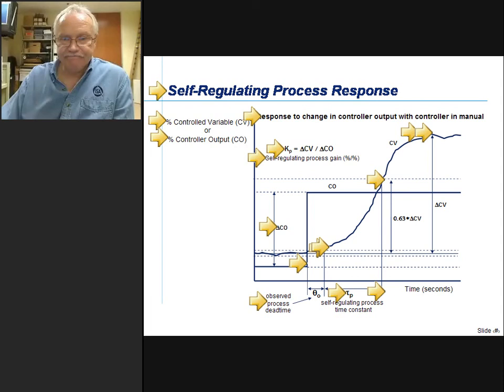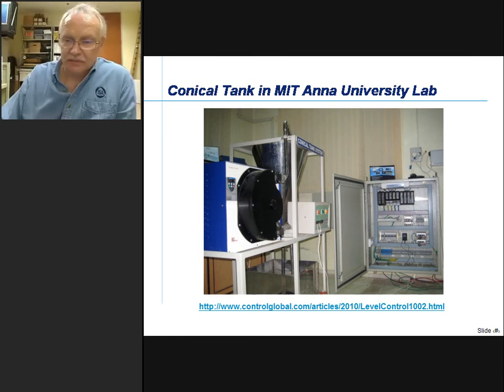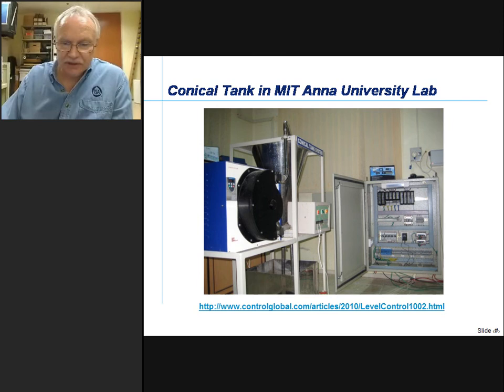Normally we think of level as being integrating, that it ramps. But in this case, in the conical tank in the MIT Anna University lab in India, it turned out that we had a self-regulating response and a non-linear one. We studied this and used adaptive control to deal with the non-linearities, and we did it on a self-regulating basis. If you want to get into the details of how we analyzed this process as being self-regulating instead of integrating, and what we were able to do to improve the performance, you can check out this article on the website for Control Global, which is a controlling magazine. But we'll go over the highlights of the results.